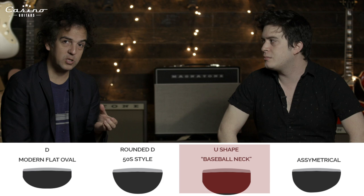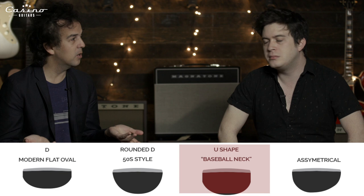It's like half a baseball bat. There's going to be graphics popping on this, you'll see them all. But it's the baseball bat. It's half a baseball bat, man. Jeff Beck was famous for saying, hey, just give me a baseball bat and cut and put on the neck.